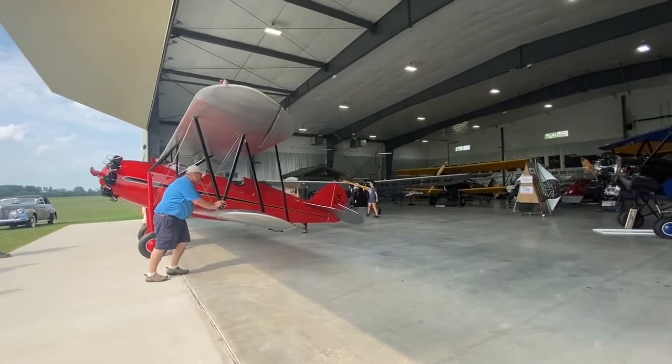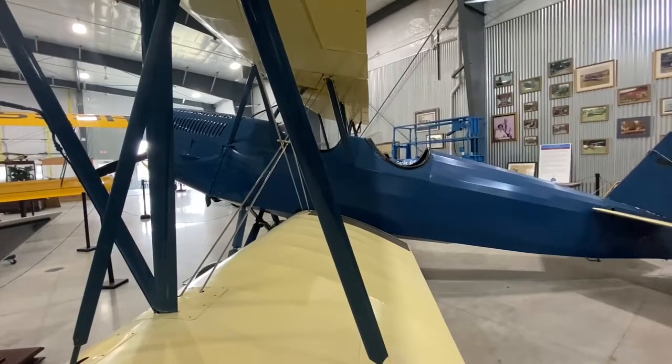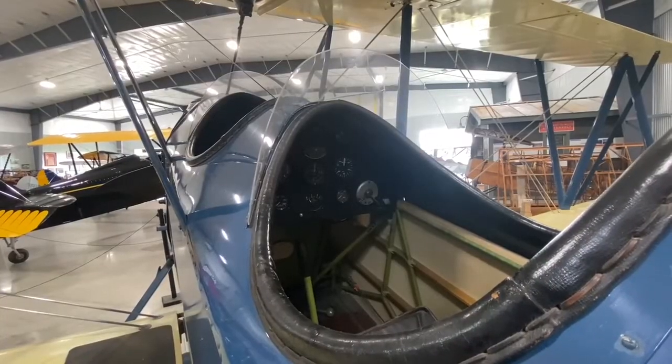Brodhead Airport is literally, for being a little town in southern Wisconsin, we're known around the world. You say Brodhead Airport in aviation circles, and they say, oh, that's where the old airplanes are. So it was a natural home for the museum.